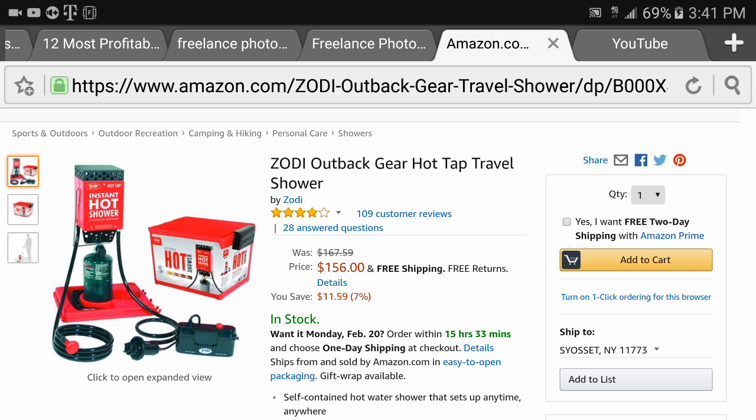But I will say that it's worth it. The H2 Oasis is worth it. It's a lot better than this unit because of a couple of things. Because there is a little computer on the H2 Oasis that will shut off if it's too hot.